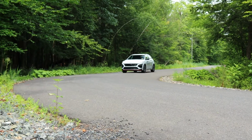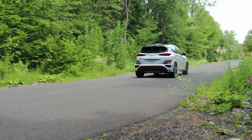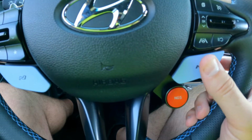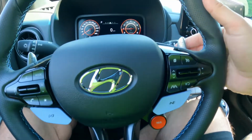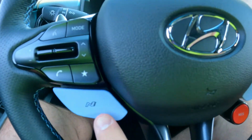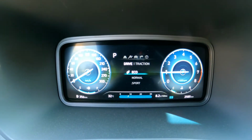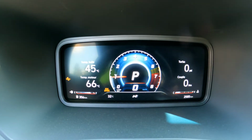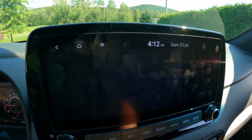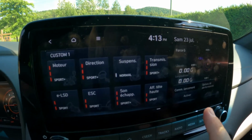We got a bunch of gadgets we can play with, obviously, because it's an N model, just like an SRT or M model. We've got a bunch of buttons on the steering wheel. We've got that blue N button on the left. You can change your normal modes, so it's going to be like Eco, Normal, and Sport. On the right side, you've got another N button. This is your custom N mode, so you can pre-configure how you wish to have your N mode, just like inside of a Cadillac V or something like that. With that custom mode, you can change the behavior of your engine, your steering, your suspension, your transmission, your ELSD, your traction control, your exhaust, and also the heads-up display.